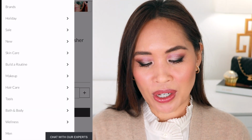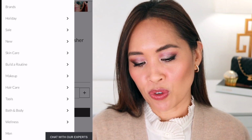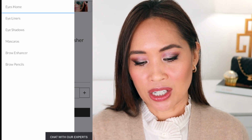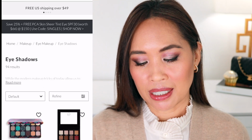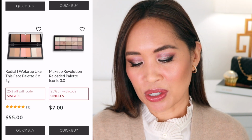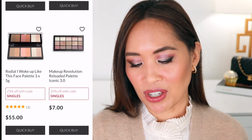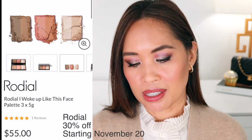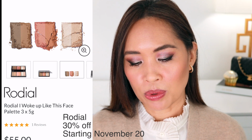And then let's look at makeup just for fun. I love makeup. So let's look at eyes and eyeshadows. And you can see there are various palettes on here. This is interesting. The Rodeo I Woke Up Like This face palette. I like those colors in there. So you can see that there's some cool tones.